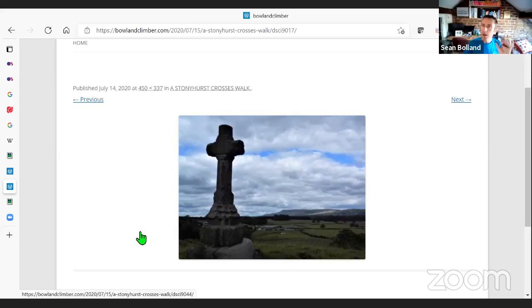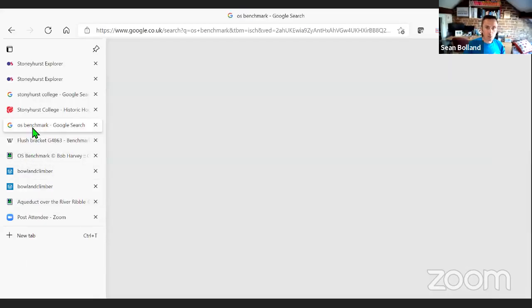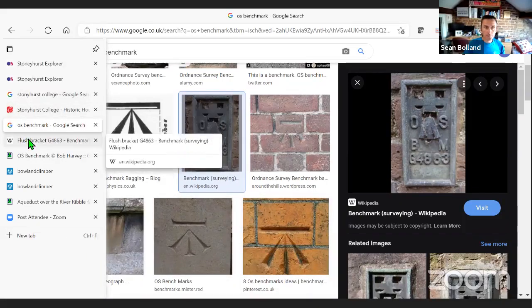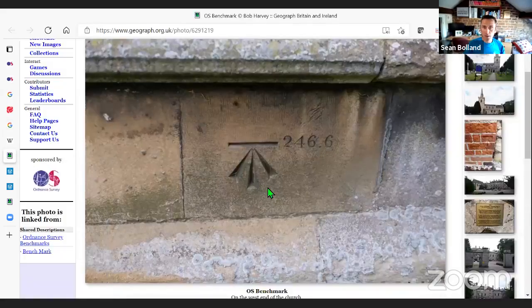But also, another little theme of this walk is crosses and OS benchmarks. Don't know if you know what an OS benchmark is, but it's one of these sort of things here. All over the place, you'll see these little markings engraved into walls. Sometimes it's on a metal plaque, and that's a metal plaque one. And the other one was, there we go, there's another one engraved in there.